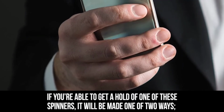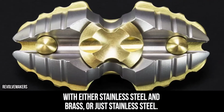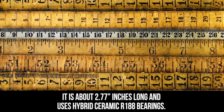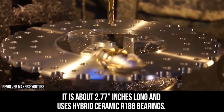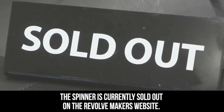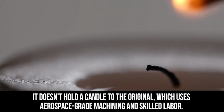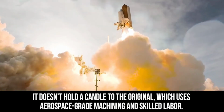If you're able to get a hold of one of these spinners, it will be made one of two ways, with either stainless steel and brass, or just stainless steel. It is about 2.77 inches long and uses hybrid ceramic R188 bearings. The spinner is currently sold out on the Revolve Makers website. While there have been plenty of cheap knockoffs copying this design, they don't hold a candle to the original, which uses aerospace-grade machining and skilled labor.